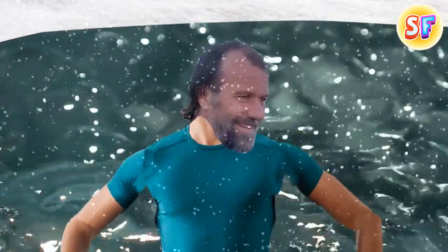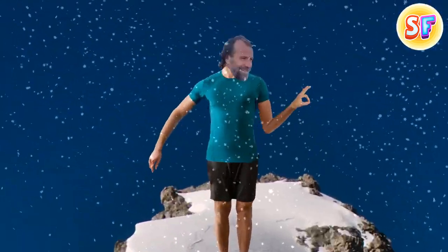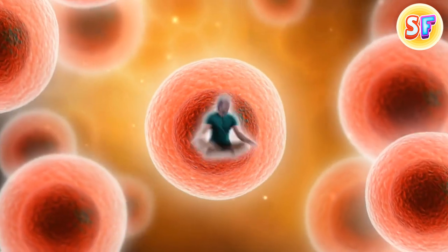Dutch health guru Wim Hof claims that his breathing, meditation, and training have helped him gain all kinds of superhuman abilities. He's trained his body to adapt to extreme temperatures and even learned how to raise his own body temperature. He's also been able to adapt more quickly to altitude changes. He has even claimed that his training methods and strict diet and exercise regimen have improved his immune system.